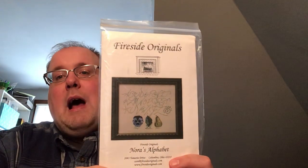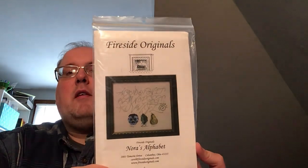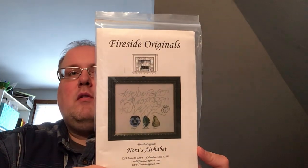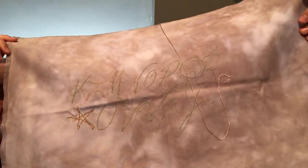This is the Nora's Alphabet. It's a Fireside Originals, a shop exclusive at Stitches From Across My Heart in Columbus, Ohio. I changed the silk to a different Water Lilies. They were out of stock of the one that it called for the letters.